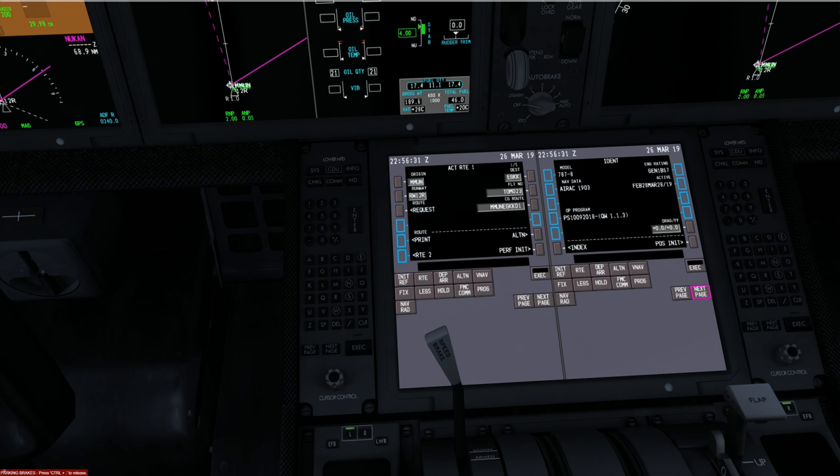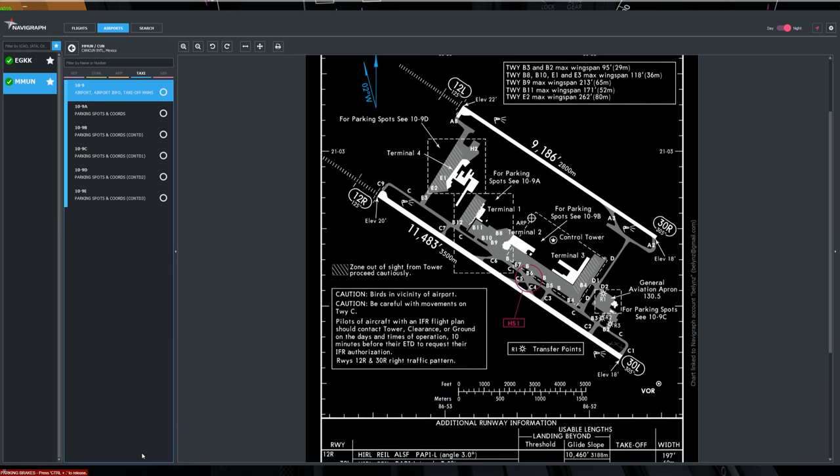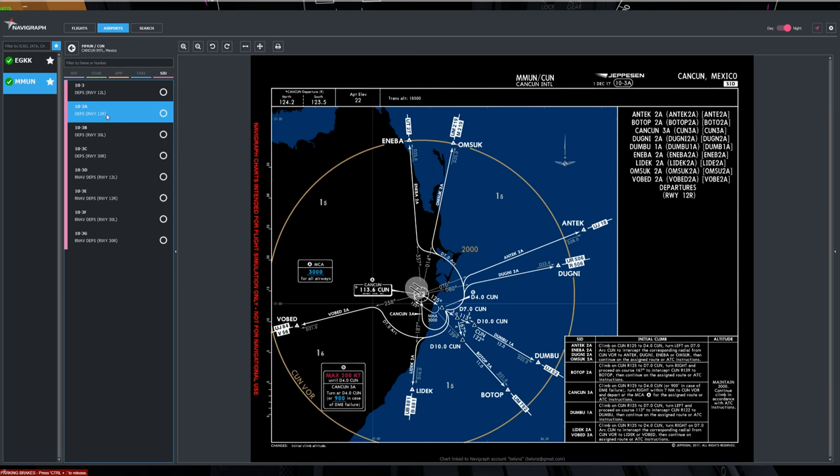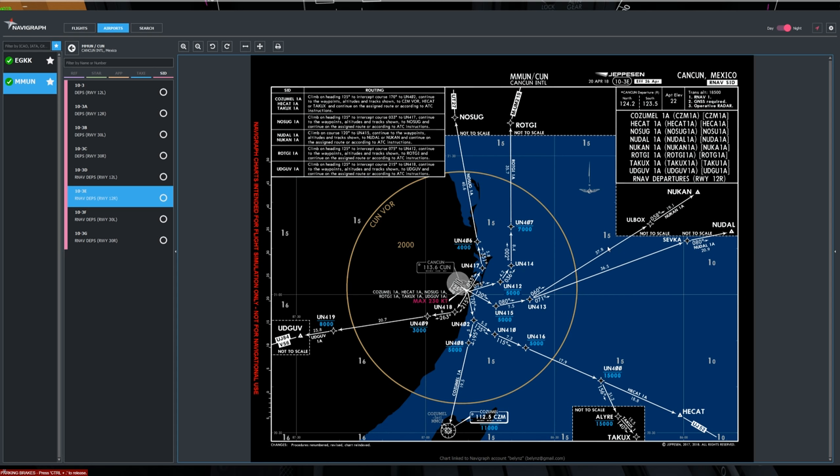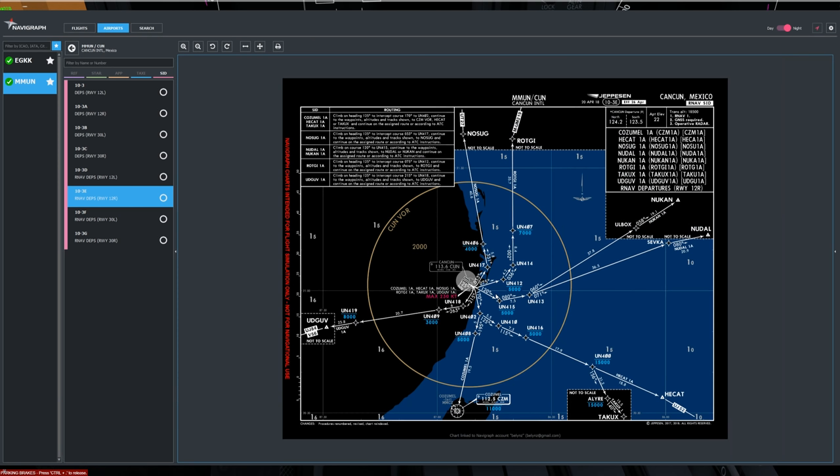So, if I bring the charts up, our initial waypoint is out via Nucan. So if we go to SID and then we look at the departures, or the RNAV departures from runway 12 right, Nucan is up this way, so it's a Nucan 1 Alpha. And is there any initial climbs? No, just to be 5,000 feet or under at UN415, and that's the only thing. Yeah, that's it. Transition altitude is 18,500 feet, and so it's a little bit different to the US, but whatever.